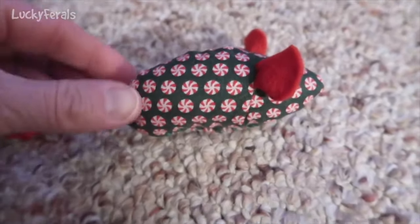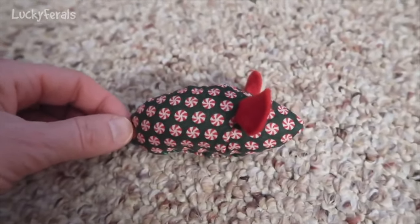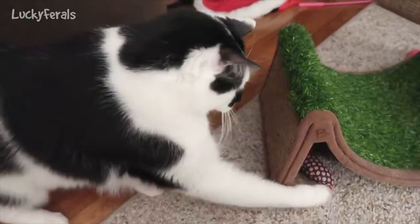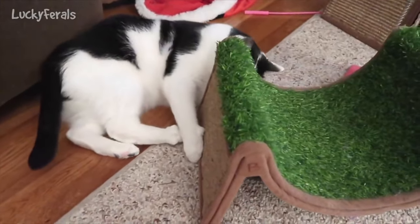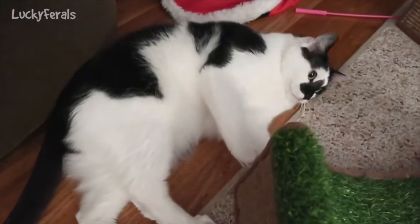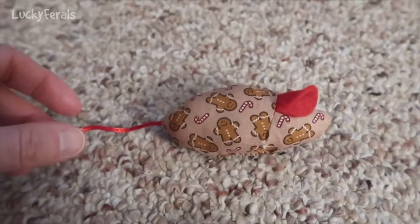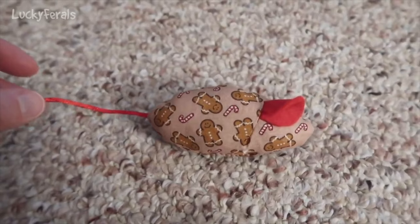Splash got a mouse with little peppermint candies on it. That is so cute. Look what you got, Splashy. You got a peppermint mouse. And look at Simba's mouse. Simba has a mouse with little gingerbread boys on it. Little gingerbread cookies. That is so cute.